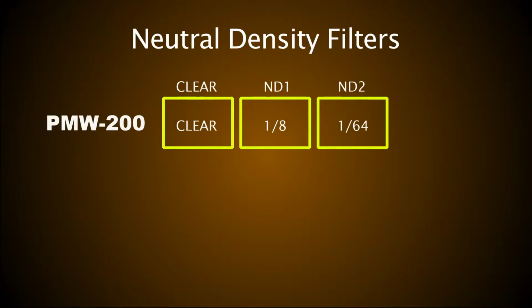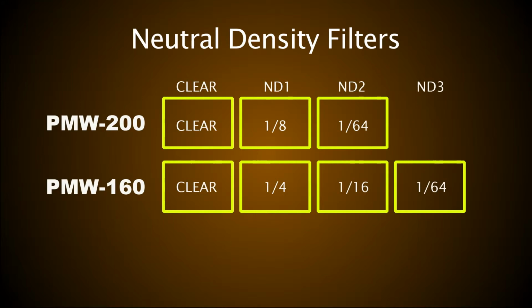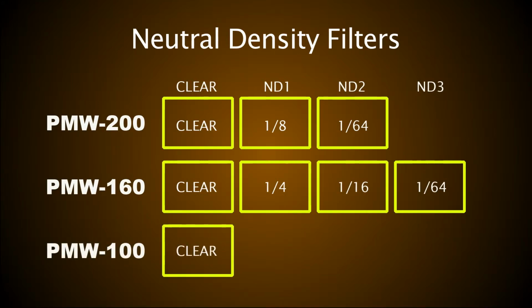The PMW 200 has 2 built-in neutral density filters plus clear for controlling how much light comes into the camera. And the PMW 160 has 3 ND filters plus clear. But the PMW 100 doesn't have any built-in ND filters, which means you may have to use traditional ND filters on the front of the lens or maybe a variable ND polarizer when you're shooting outdoors in bright conditions.